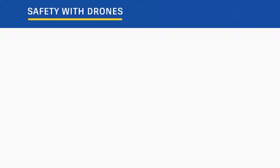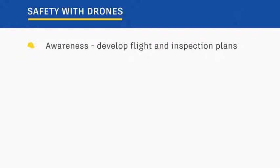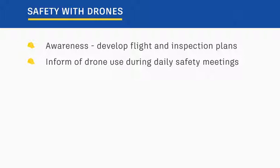The list is not intended to be exhaustive. You can set out a process for developing flight and inspection plans. Include job hazard or job safety analysis, and ensure that any flights are disclosed to your client, the landowner if they are not the client, and any personnel or neighbors that will be on or near the site. Awareness is your first line of defense and safety. During your regular daily safety meetings, make sure everyone understands where and how you will be using drones.